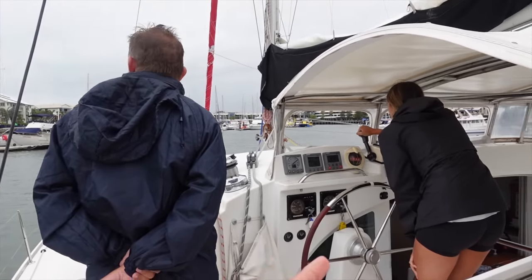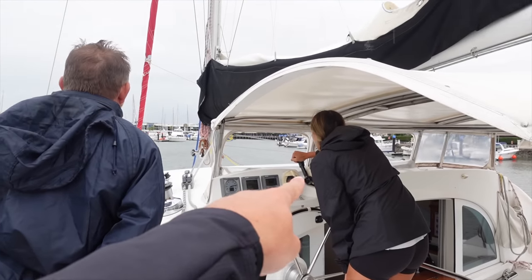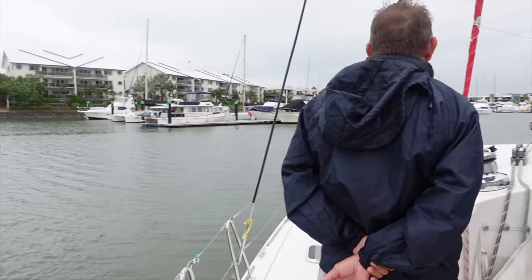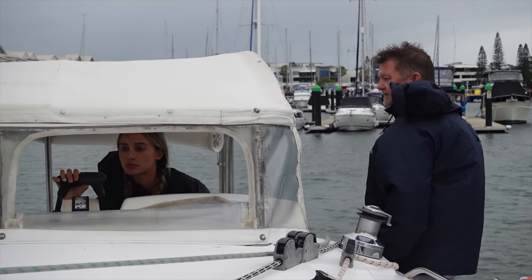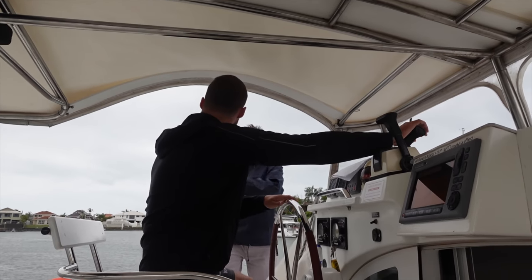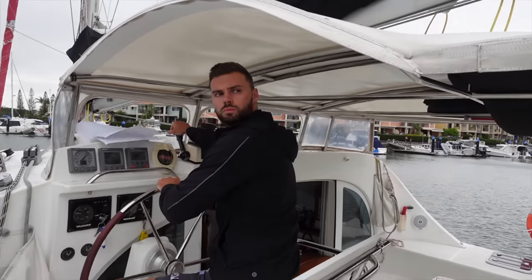So Peter's guiding Summer through close quarters manoeuvring, so we've locked off the steering wheel and we're just using the throttles. You've got a port engine and a starboard engine, and you can use them to manoeuvre. Leopard 42 catamaran there. Matt's up next to do his 360 degree turn, once the wind is on the stern.